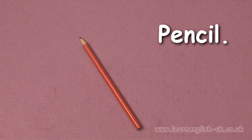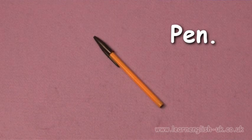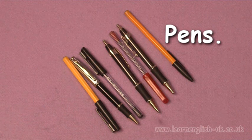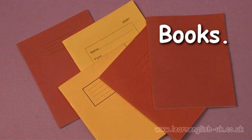Your turn, Bella. This is a pencil. These are pencils. This is a pen. These are pens. This is a book. These are books. Your turn, Sam.